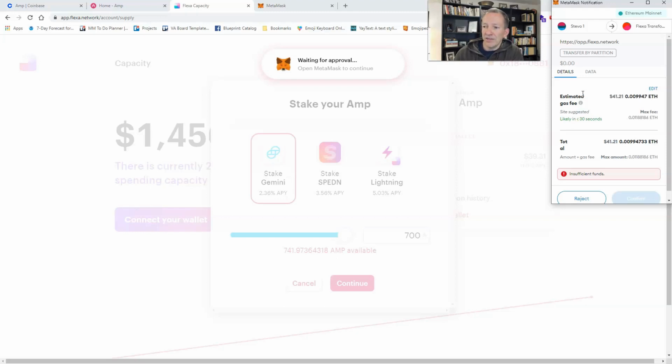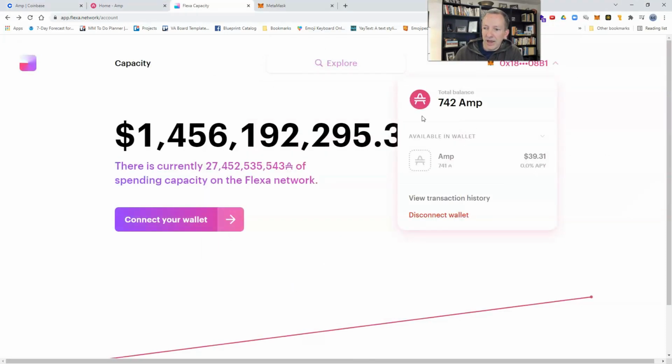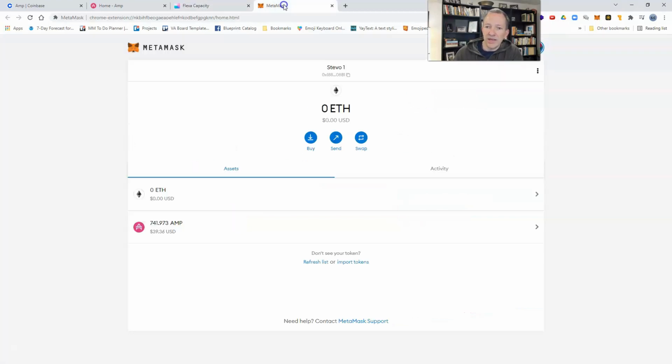So to me, this is a total failed experiment. I'm going to reject this. I'm going to cancel this. And what I have now is all this AMP in my wallet. So the one success story here, if anything, is it's yet another currency. I added a token into my wallet. I've got a currency here, but I spent $9 just to move it, which is ridiculous. So I'm going to go see what else I can do with this. Maybe I'll try to swap it, which would be my next venture.